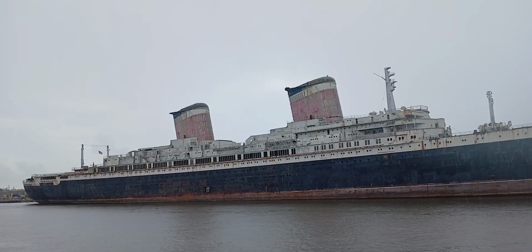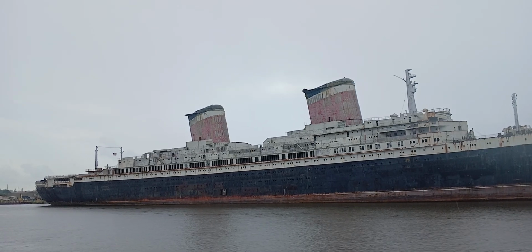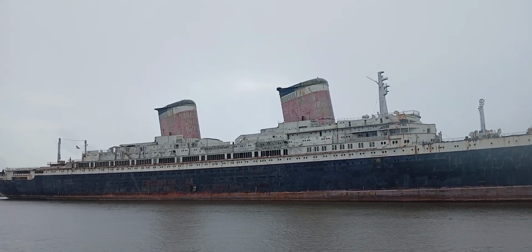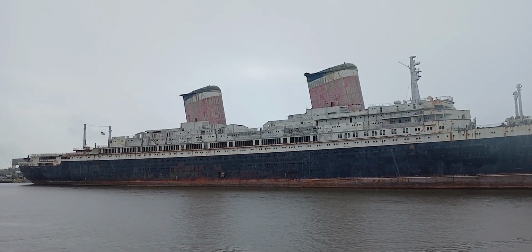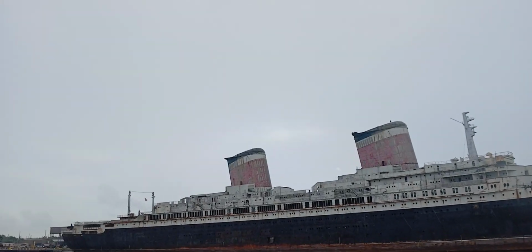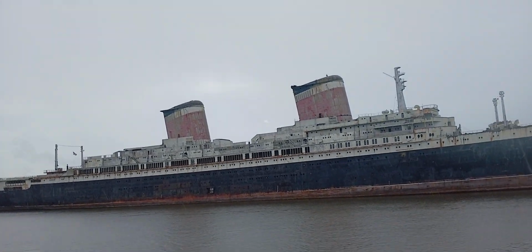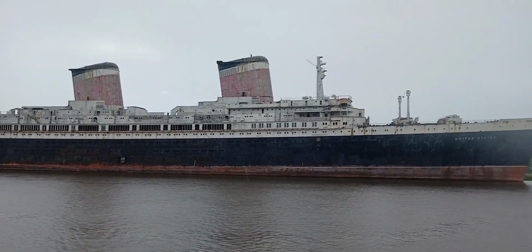We're coming up to the Douglas B. Mackey, which is a push tug, and in front of it is a dredger built in Panama City, Florida. And at one time, this was the largest dredger ever built. It's here in Mobile for the dredging project to deepen the Mobile River channel and widen it as well.